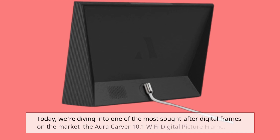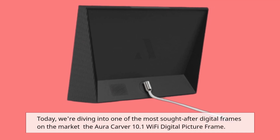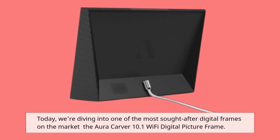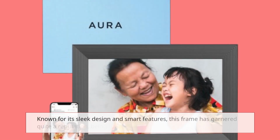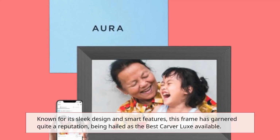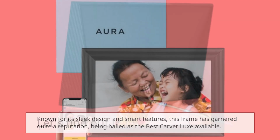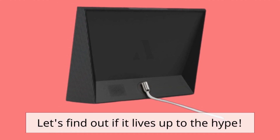Today, we're diving into one of the most sought-after digital frames on the market, the Carver 10.1 Wi-Fi digital picture frame. Known for its sleek design and smart features, this frame has garnered quite a reputation, being hailed as the best Carver Luxe available. Let's find out if it lives up to the hype.